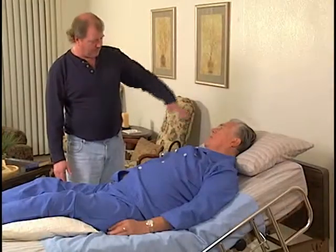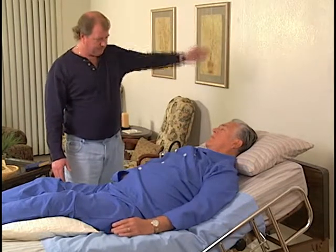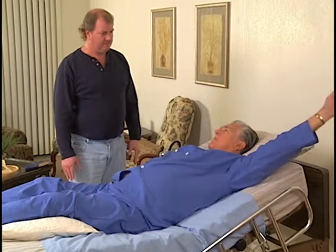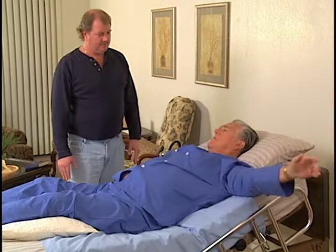With certain conditions such as fractures, blood clots, or arthritis, these exercises may not be advised. Check with your doctor first before performing range of motion exercises. Active range of motion exercises can be done by the person independently. Caregivers should encourage the person to perform the exercises. Learn the exercises yourself so that you can teach him.